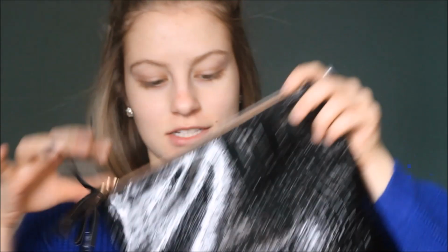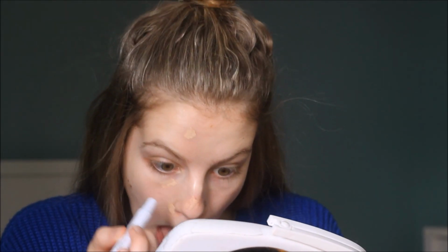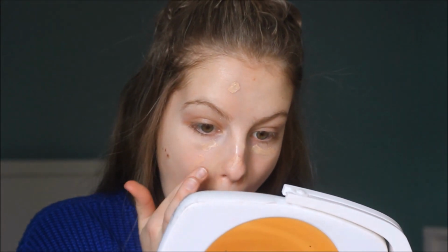Next, I prep my skin with just a hydrating cream. Then I use a concealer stick and I go over any skin marks or imperfections, and I also went over a little under my eyes tonight.